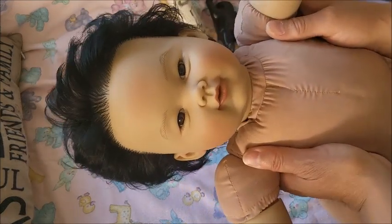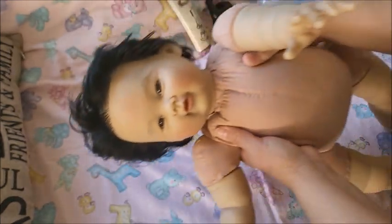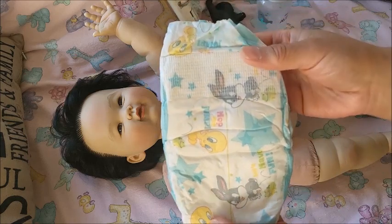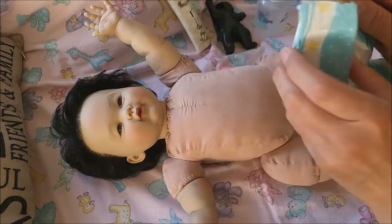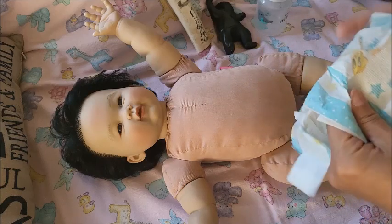Obviously, the Kenzo is a boy kit, but I'm thinking that I would love her as a girl, an Inuit girl, but I'm going to dress her in some girl clothes and see. So I have this beautiful diaper. It was given to me as a gift many years ago from Erin, Candy Love Sparkle.